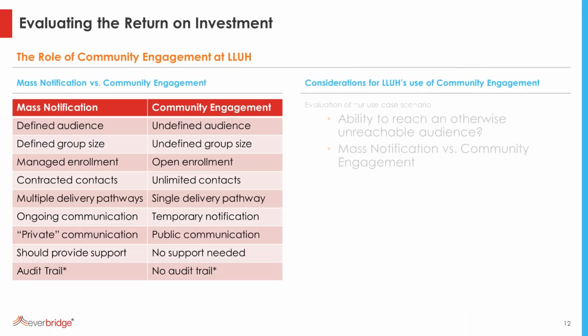As you're waiting to get that message, I'm going to continue on with our discussion here. I'd like to talk about evaluating the return on investment. One of the things that Loma Linda University Health is very sensitive to is the value that's being offered for the services that we pay for, as well as how that affects our community. And for this, we really needed to look at what role community engagement plays on our campus and how it differs from mass notification. So we've actually differentiated it, and I just wanted to go over some of those things in terms of our use case scenario here.